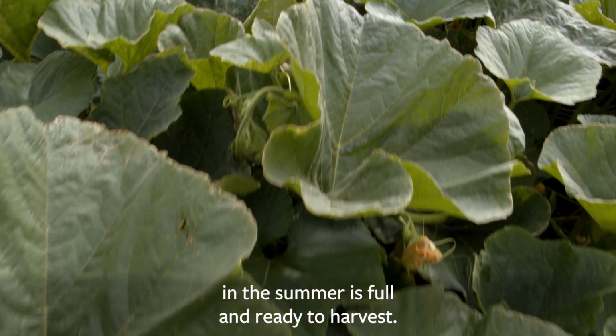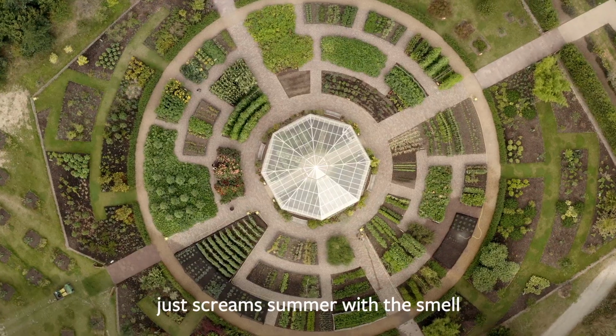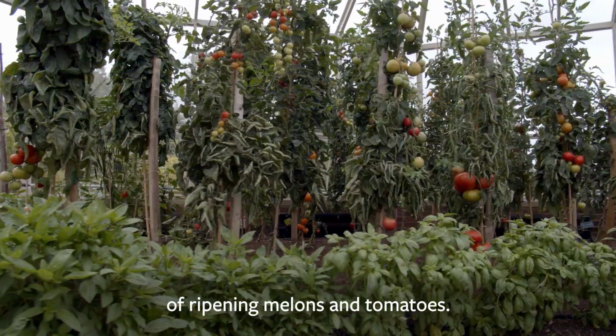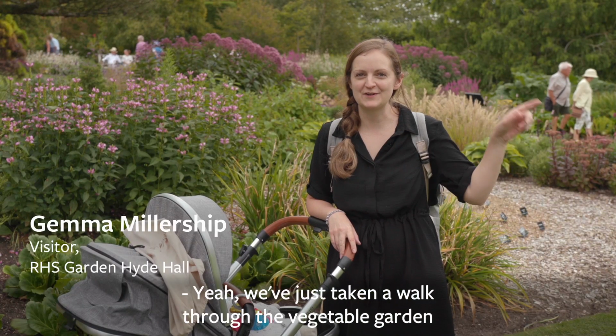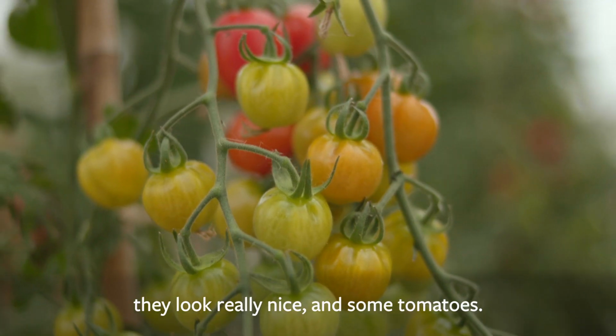The global growth vegetable garden in the summer is full and ready to harvest. The smell in the glasshouse, to me, just screams summer, with the smell of ripening melons and tomatoes. Yeah, we've just taken a walk through the vegetable garden and seen some amazing meatball aubergines. They look really nice, and some tomatoes.